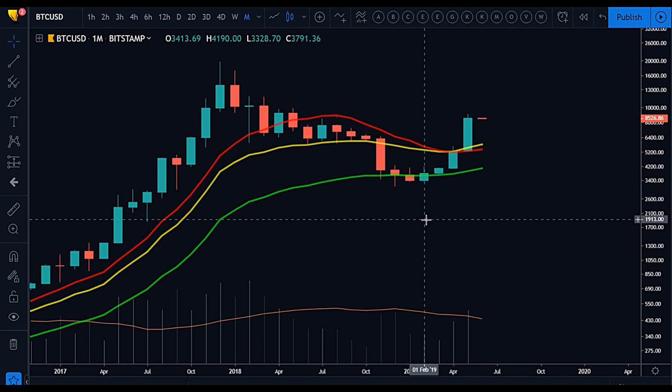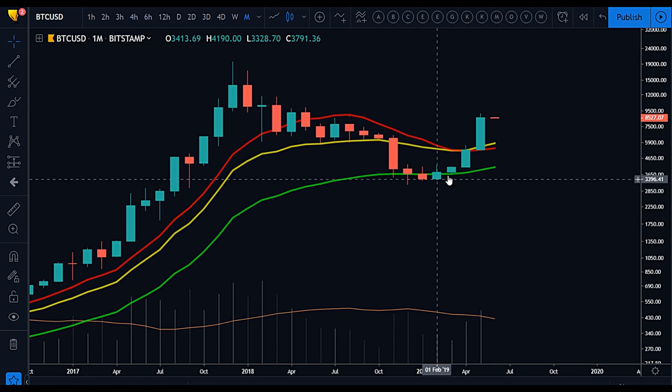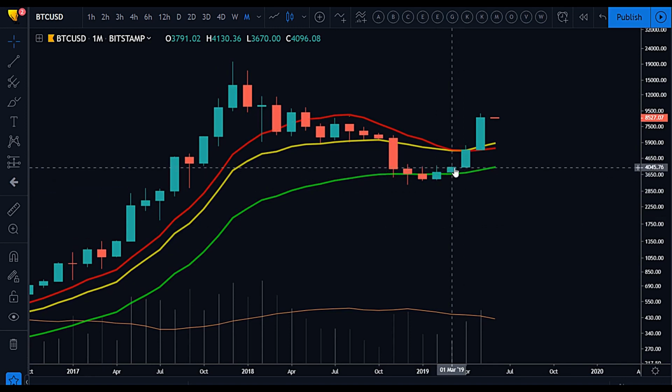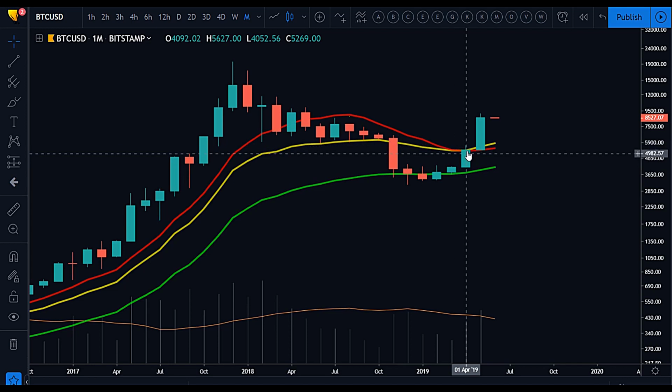We were talking about how we wanted this candle over here, all the way back in Feb, to close above the green 55 over here, this green line. Once it did that, we were looking for confirmation with another monthly candle to open and close above the green 55, and we got that. If that happened, we were looking for a retest of this 21 EMA and red 10 SMA cross over here, and hey, we got that too.